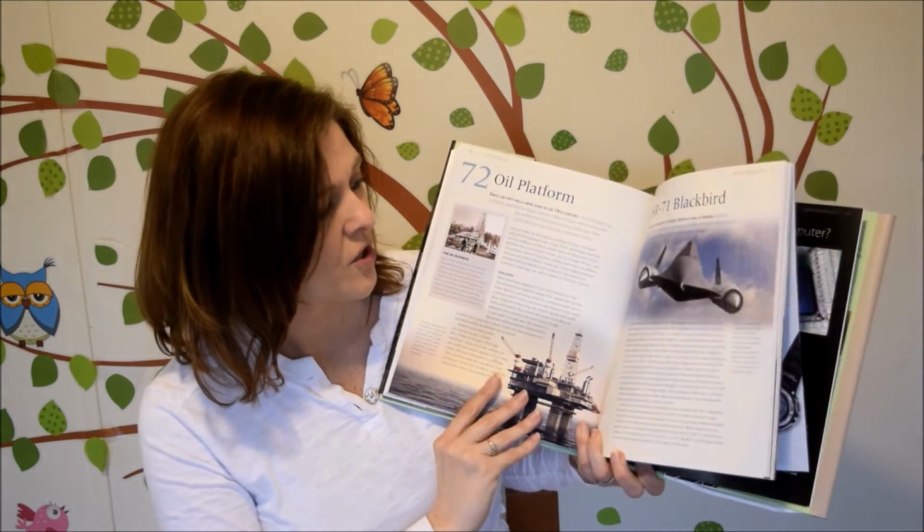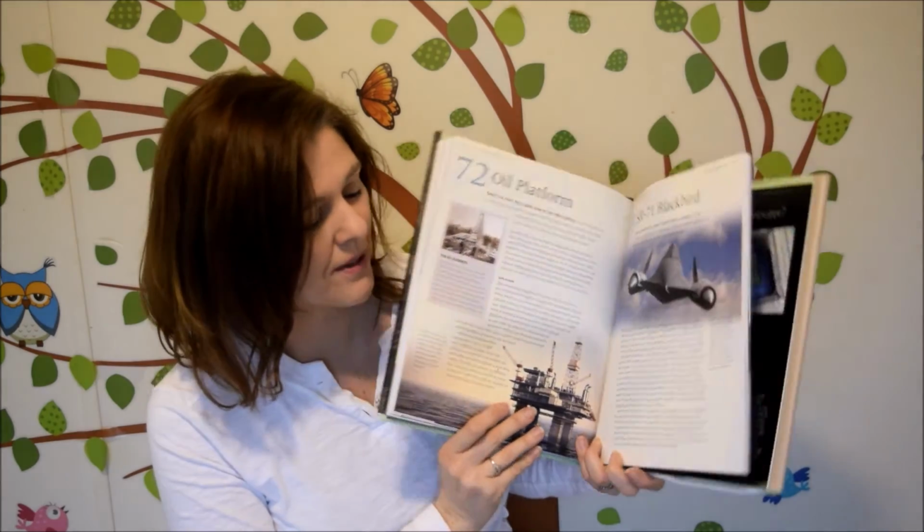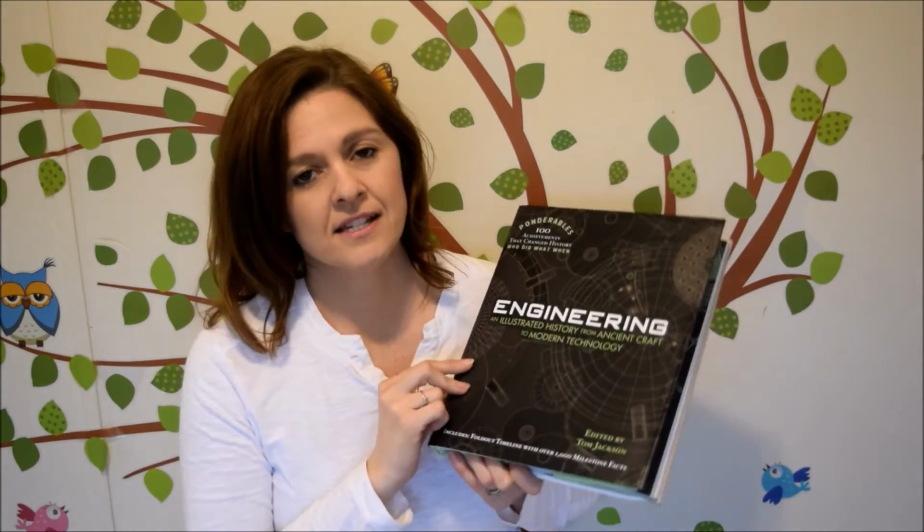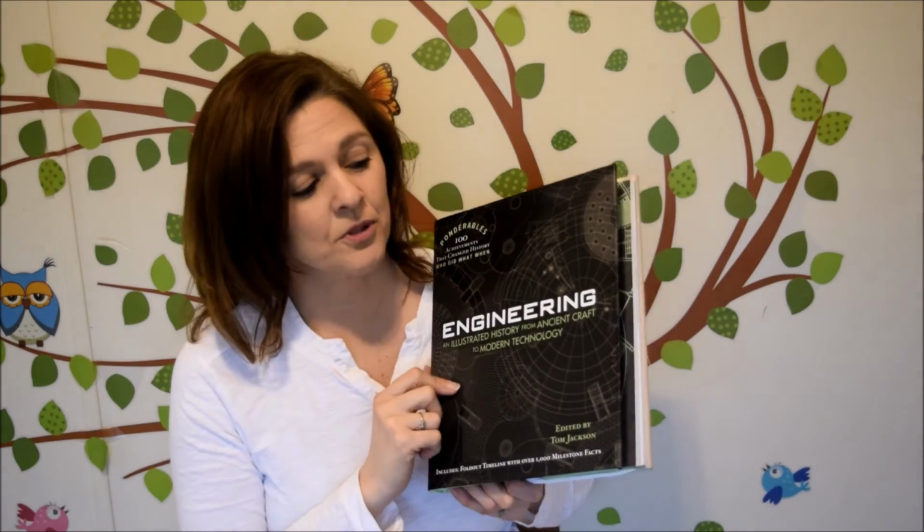And the Blackbird, well, of course you might think, well, this is for older kids. It is, or adults. I keep it on the coffee table. I think it makes an awesome coffee table book as well. But Davis has really liked this book, looking through it, and Luke will often pick it up and look through it and ask questions because he's very curious.